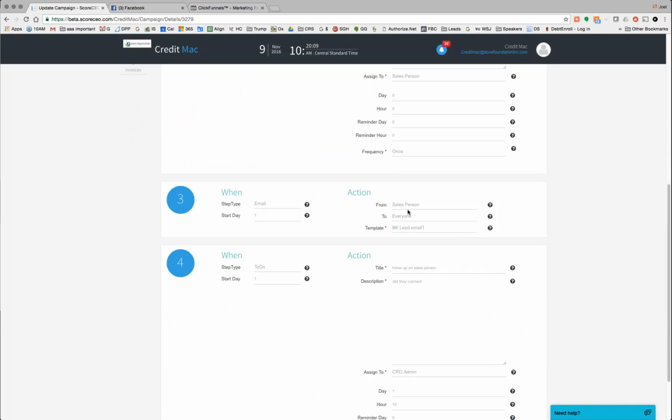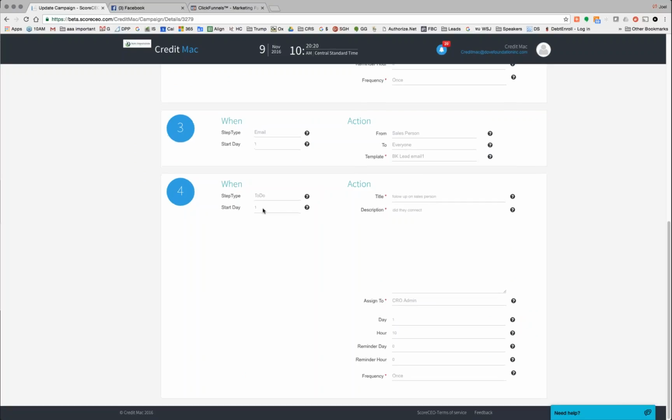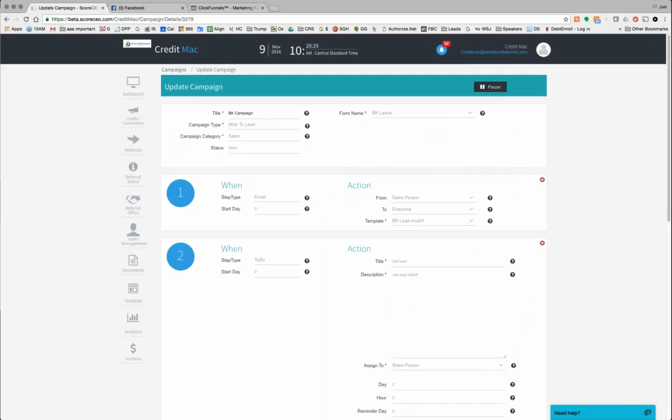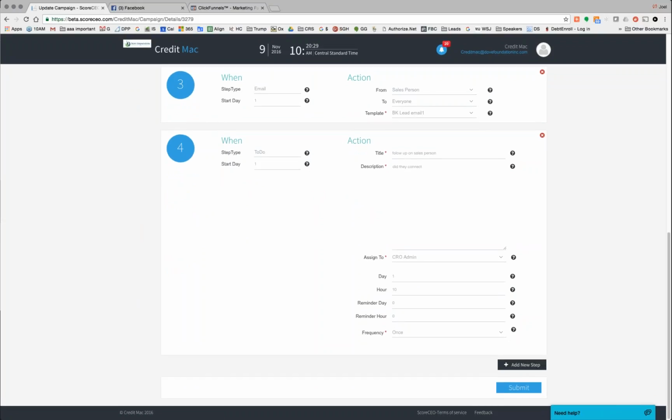I'm going to send them an email tomorrow. And what am I going to do? As the admin of the company, I've set up a task on day one, which will be tomorrow, to make sure my salesperson did what he was supposed to do. And you could elongate this as long as you wanted it to be. Okay. All you have to do is add in additional steps.